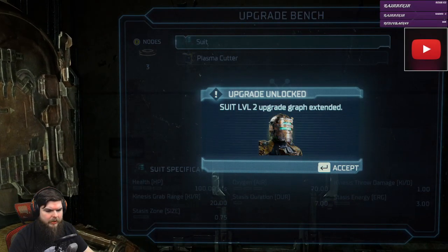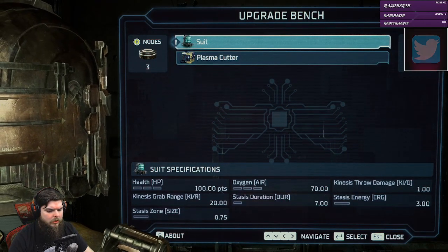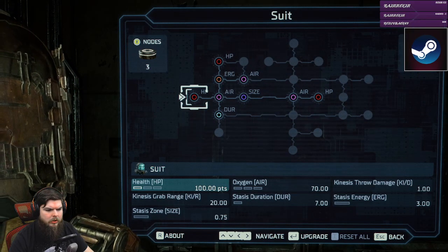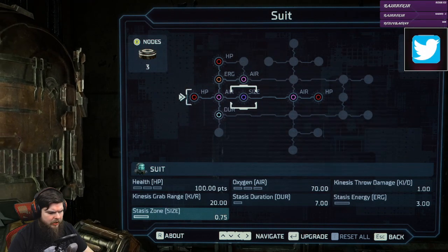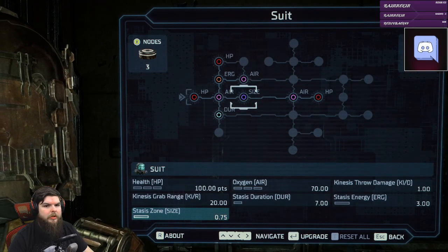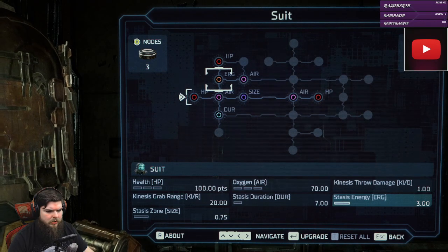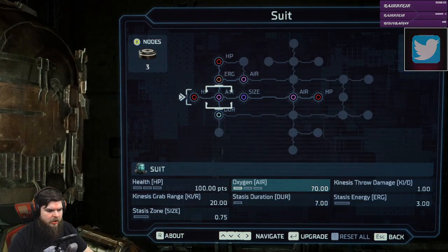Suit level 2 upgrade, graphic extended. Ooh, neat. So that's stasis duration. A stasis zone. Oh, must mean how much he can affect. Gotcha. And that's stasis energy. Neat. Air is literally just our oxygen.